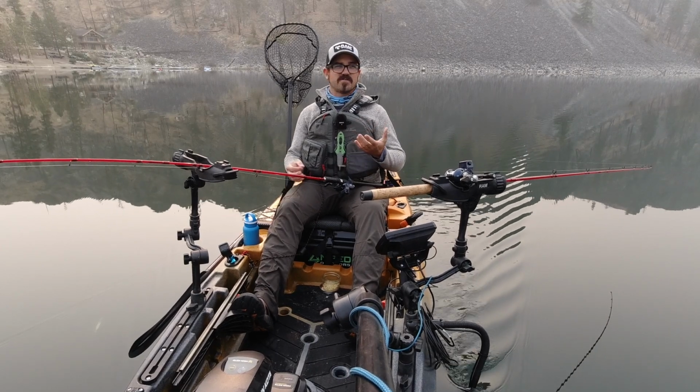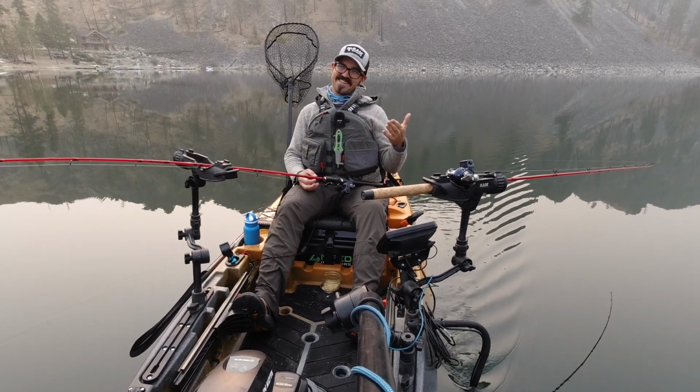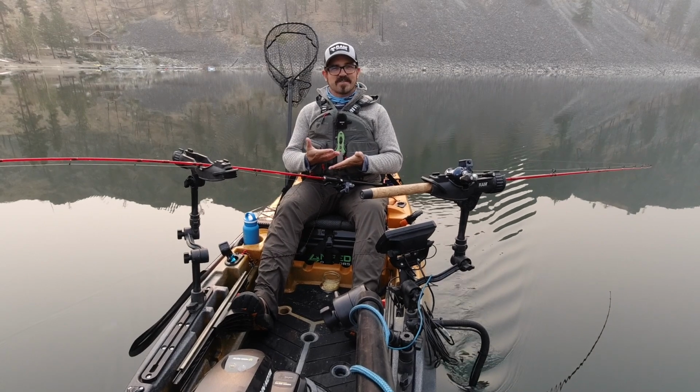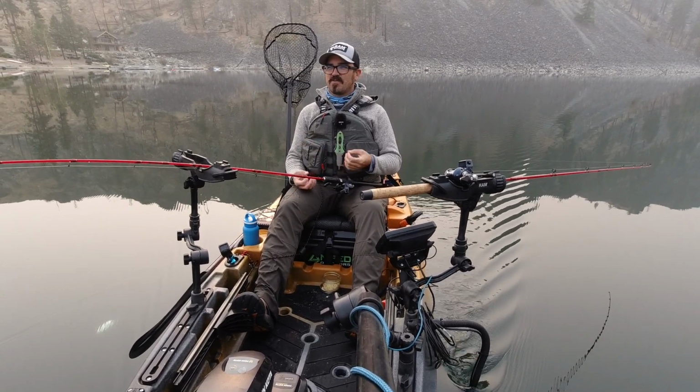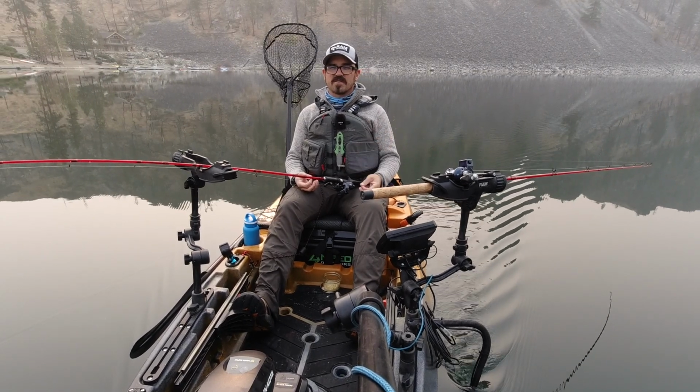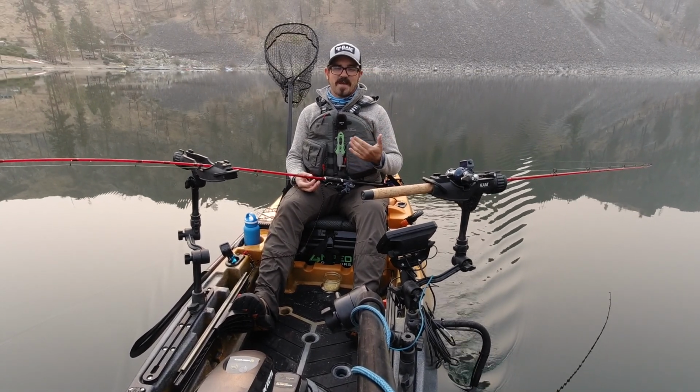And it makes me wonder about those dodgers that I see that are largely painted. Oftentimes on the backside of those dodgers, they'll still have the brass or nickel plating still showing. And I really wonder if that's really what's drawing in the fish versus the painted side.